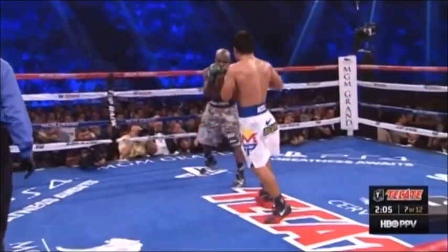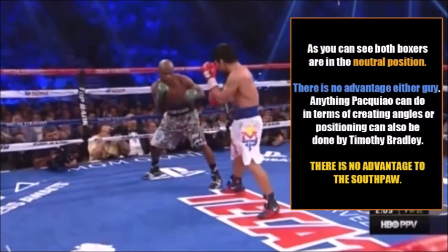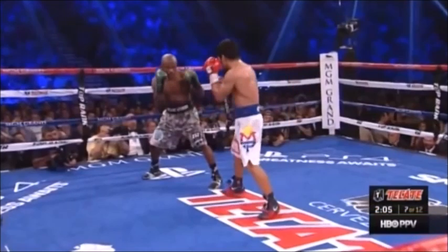Here we see Manny Pacquiao, Timothy Bradley. Okay, now as you can see, both of these guys get into the neutral position. There is no advantage to either guy. Anything Manny Pacquiao can do in terms of creating angles or positioning can also be done by Timothy Bradley, speaking strictly from a boxing point of view.